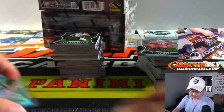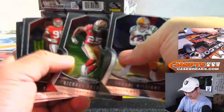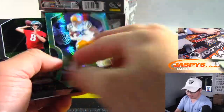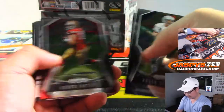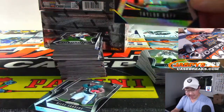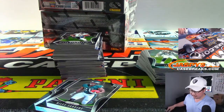What were the other last names? There was a lot. Wilkes, I think. Jamal Williams to 175, NFC North Packers. There's Taylor Rapp, rookie autograph, NFC West Rams. That will be for Bobby Bove.